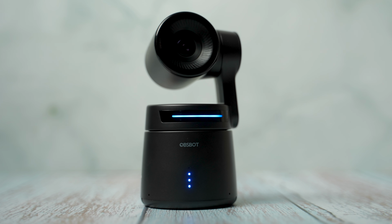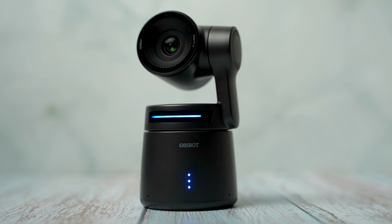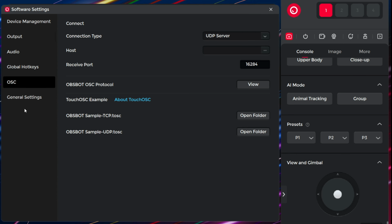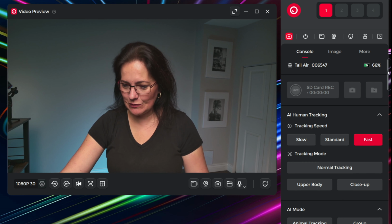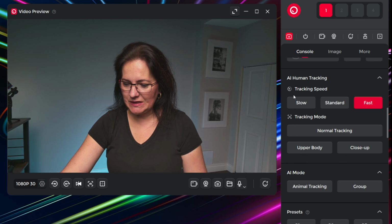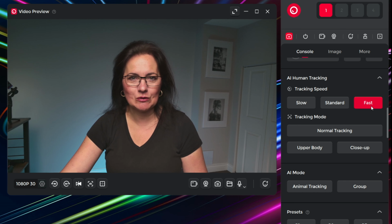All right, let's test the Obsbot Tail Air camera. I have connected it to my laptop as I would like to check out their Obsbot Center software. When I will be filming outdoors on a location, I'm gonna be using the smartphone app. Check this out, there are so many controls here. You can customize the console. There are different tracking speeds, slow, standard, fast. You can customize that. I'm gonna be testing the tracking outdoors.